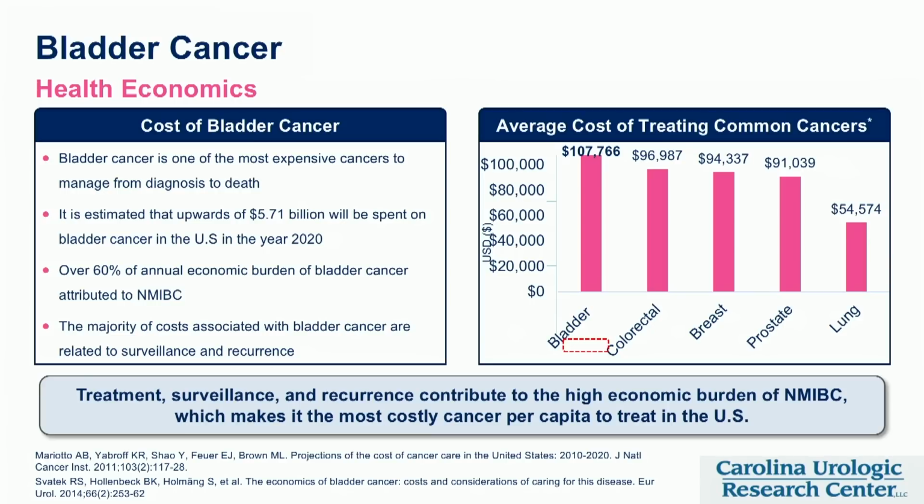And so, are there technologies, are there imaging ways that we can do a better job at identifying significant malignancy of the bladder and being better resectionists? The treatment, surveillance, and recurrence contribute to this very high economic burden. And there's really not much controversy about that and how we need to do a better job.